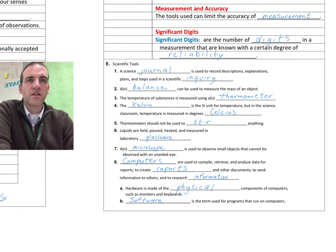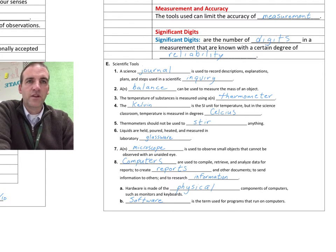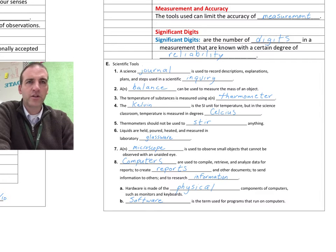Number 3, the temperature of substances is measured using a thermometer. Number 4, the Kelvin is the SI unit for temperature, but in science, we don't use the Kelvin. Normally, we're going to be using Celsius. Thermometers should not be used to stir anything because they're going to break. They're made of glass generally. Liquids are held, poured, heated, and measured in laboratory glassware, like a graduated cylinder or a beaker.